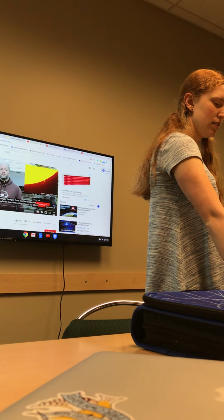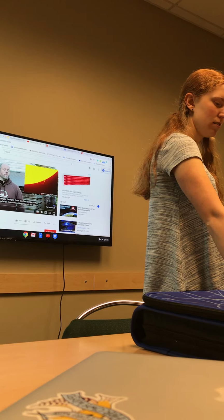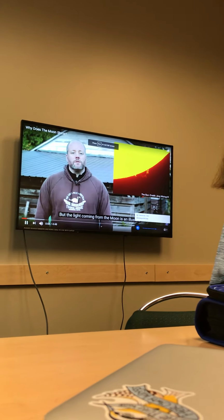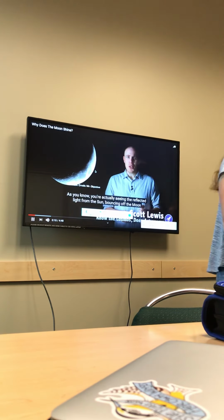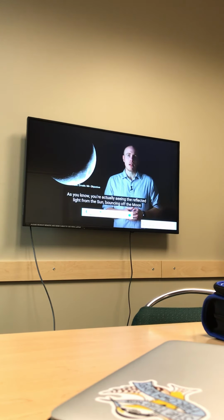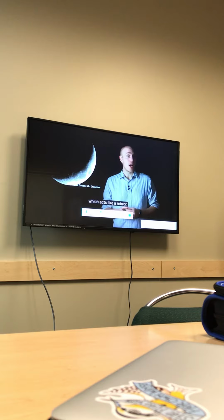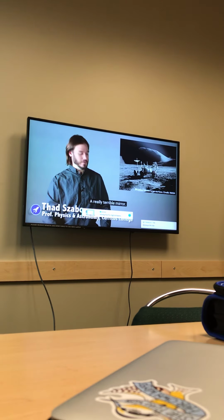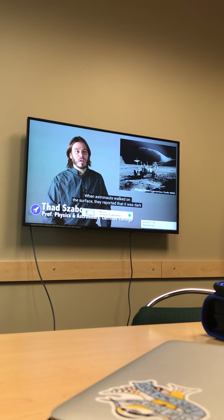Light from the sun during the day, and then the comforting glow of the moon at night. But the light coming from the moon is an illusion. As you know, you're actually seeing the reflected light from the sun bouncing off the moon, which acts like a mirror. A really terrible mirror. If you were on the surface of the moon, the color would be very similar to my shirt. It's actually mostly lava. The moon is entirely made of igneous rock.